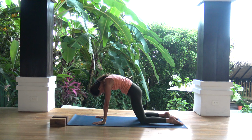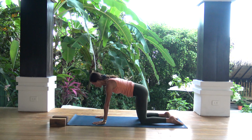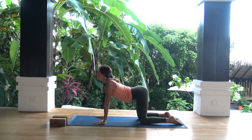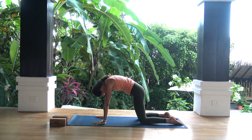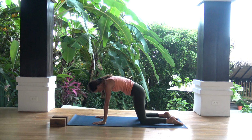A few more times. Inhale to your cow. Exhale to your cat, belly pulls in. Twice more, inhale to your cow. Exhale to your cat. One more time, inhale, open up. Exhale to your cat.